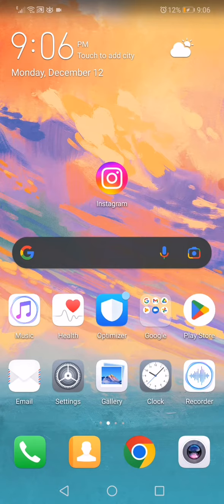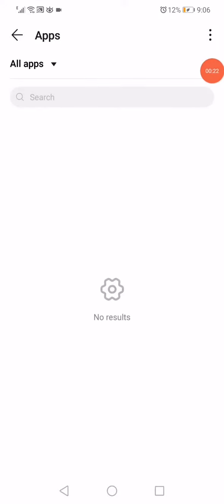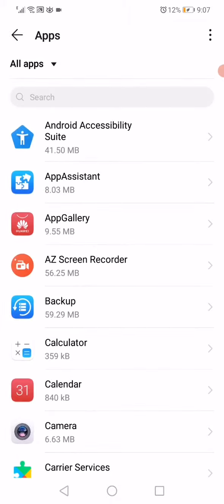So first step you have to do is open the settings on your phone. Go to the settings. Now when you go to the settings you will find many options. Go to the apps manager. Go to the apps. Right here you will find all the apps as you can see. Now wait a few seconds. It will show you all the apps that you have on your phone.